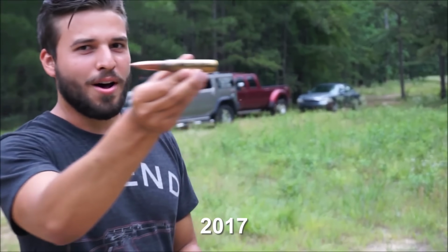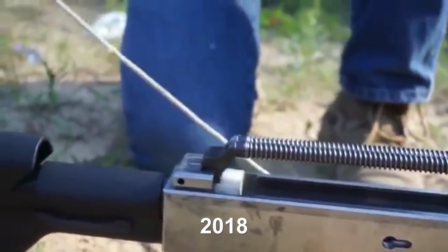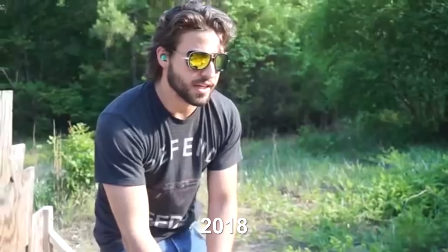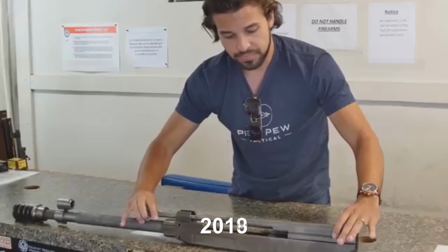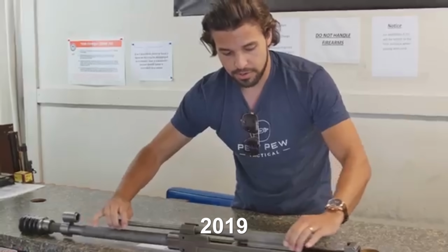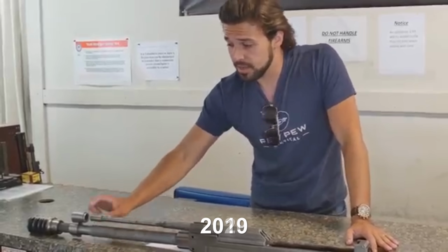AK-50, number 1. Alright, this is the last test of the AK-50 V1. The bolt and carrier actually run a hell of a lot smoother than they did on the V1. And I think it's just going to turn out to be superior on pretty much all fronts, from cost, from manufacturing to weight.